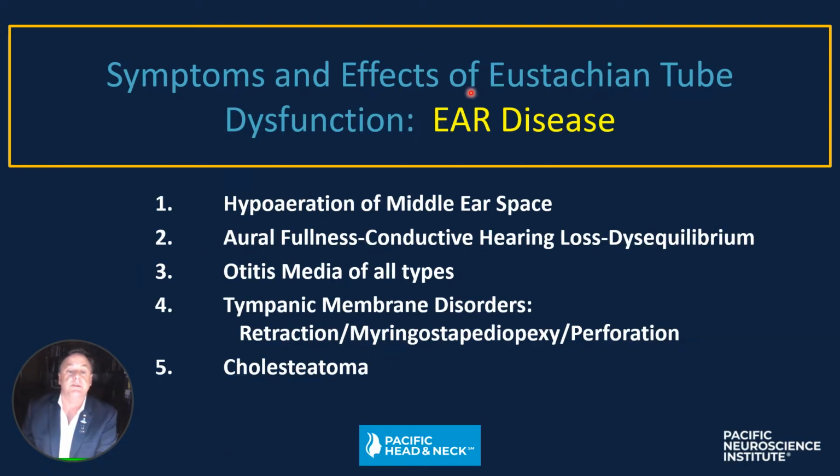What are the symptoms and effects of eustachian tube dysfunction? Ear disease, hypoaeration of the middle ear space, fullness in the ear, a conductive hearing loss, mild disequilibrium. Ear infections, otitis media of all types, tympanic membrane disorders, including retraction of the eardrum, lack of vibration, and perforation, and finally a benign cystic epithelial tumor called a cholesteatoma. All of these processes are related to the dysfunction of the eustachian tube.